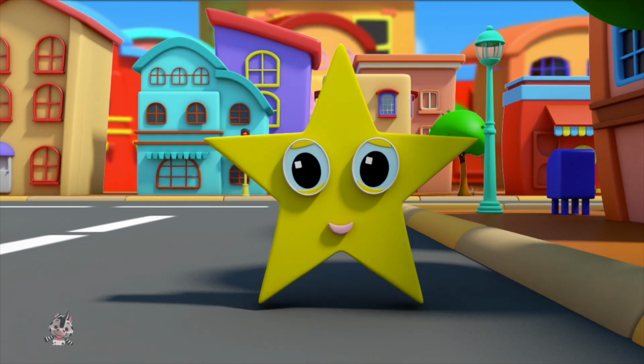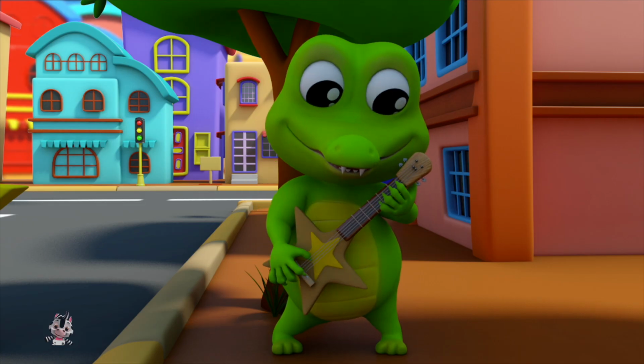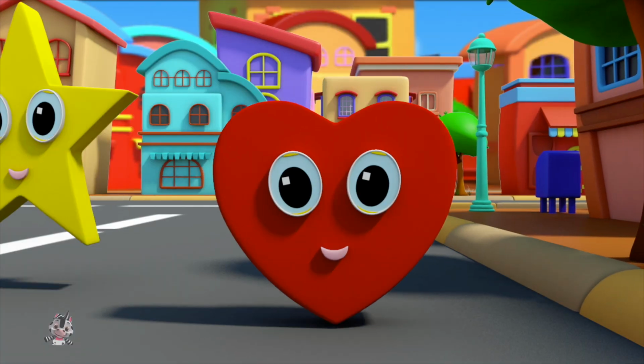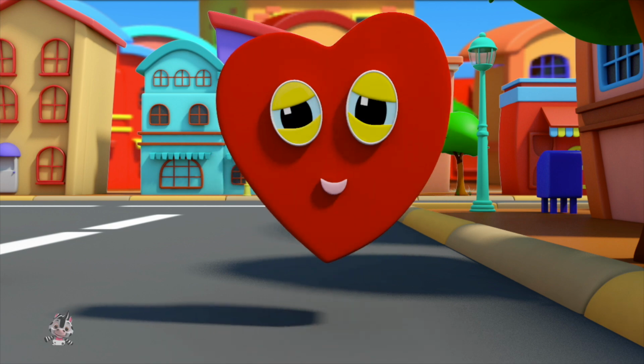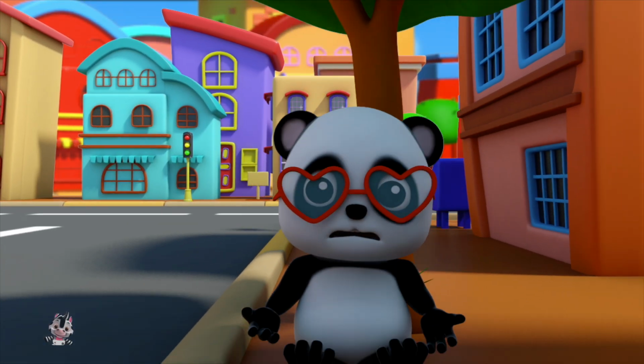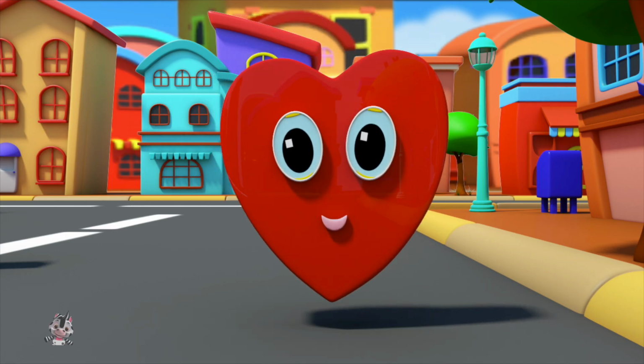I'm a star, in the sky, so, so far. I have five pointy arms, I'm a star. I'm a heart, I'm so curvy and so smart. I'm a really lovely shape, I'm a heart.